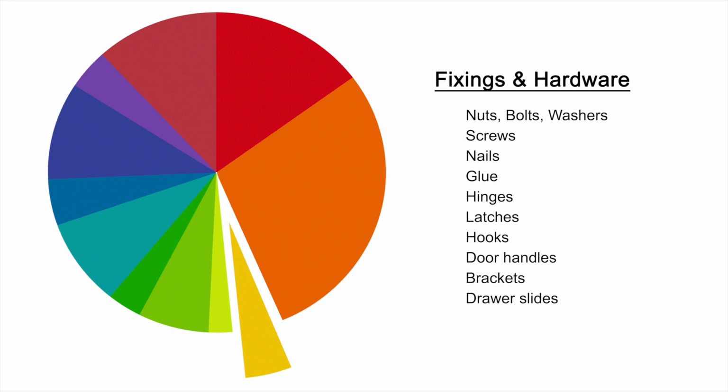The next category that I want to mention is one that I've called fixings and hardware. This category includes all the nuts and bolts, the screws, the nails, all of the glue that I used, so the timber glue, also the sicker that I used for various things inside the bus. It includes all the hinges and the latches for the cabinets, hooks on the wall, door handles, brackets that I used for shelves and other things, as well as a couple of heavy-duty drawer slides that I used for my guillotine and the binding machine in the bus.